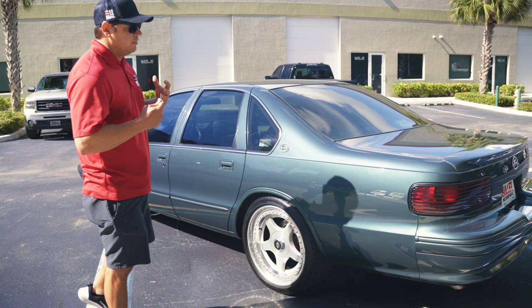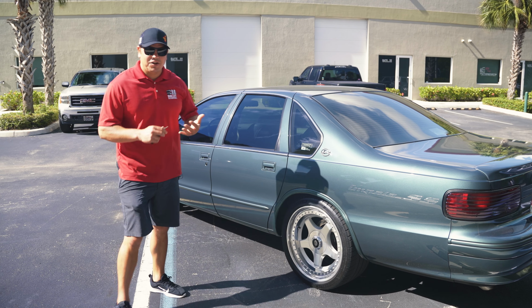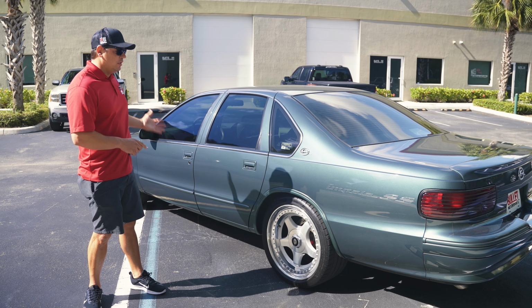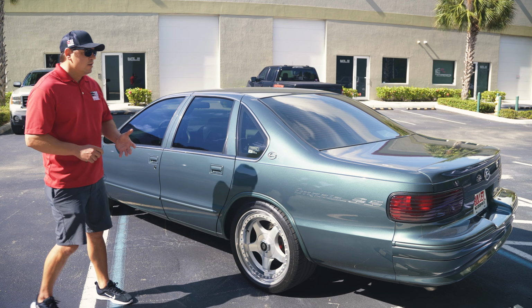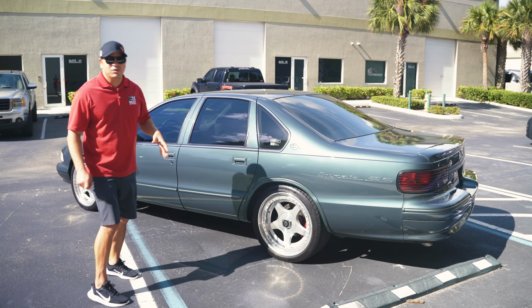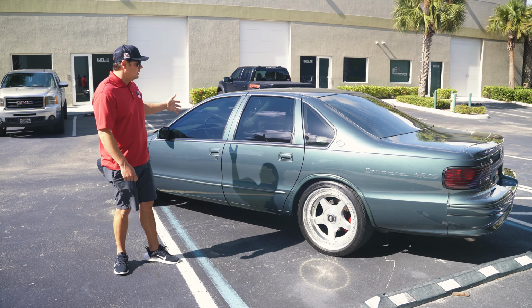So this is basically a Caprice that is an Impala. I always like these because you could buy Caprices back when I was young for 1,500 bucks and you have a good power plant, an LT1, and you can have a lot of fun. But this is more so a gentleman's driver. Everybody knows what this is. When you drive down the highway, it just cruises. You can go on long journeys. The seats are like couches.